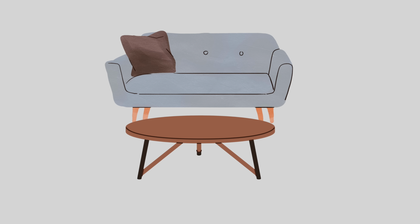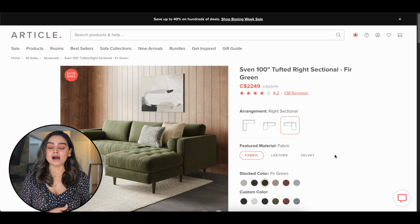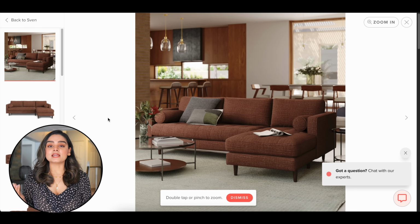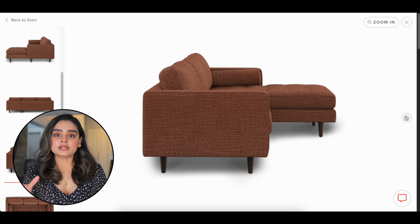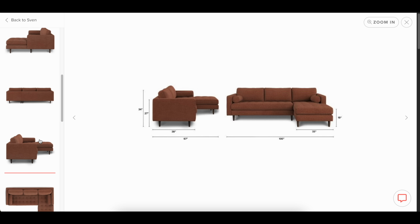We started with the big pieces first: couch, coffee table, and rug. That's when I came across the Napa Rust Swan couch from Article, and I instantly fell in love. I wanted something unique, a color that I haven't seen in anyone else's house before, and the rust color felt perfect. We took all the measurements beforehand, making sure to leave enough space for the dining area that I just talked about, and after doing the math, we thought a 100-inch right sectional would be the perfect fit for the space that we are working with.